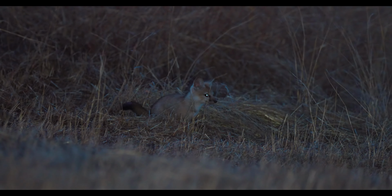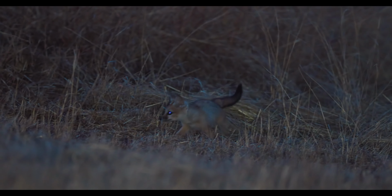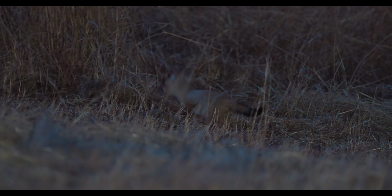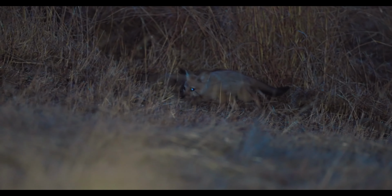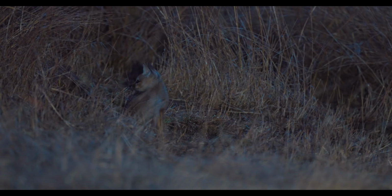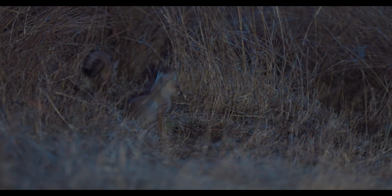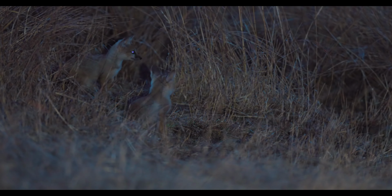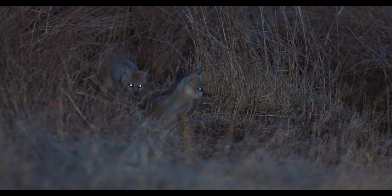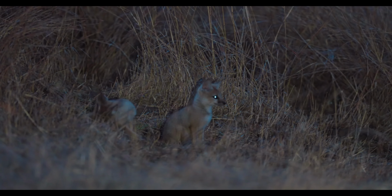The Indian fox you see here, Vulpes bengalensis, also known as the Bengal fox, is a species of Asian fox endemic to the Indian subcontinent. It is a medium-sized fox with an elongated muzzle with black hair in small patches on the upper part of the muzzle. It's clearly visible now as these 2 kids are sitting, and its large bushy tail has a black tip and is the most prominent feature.